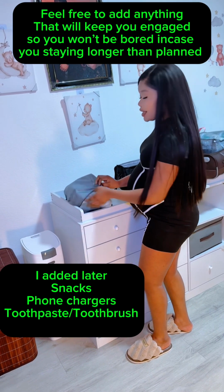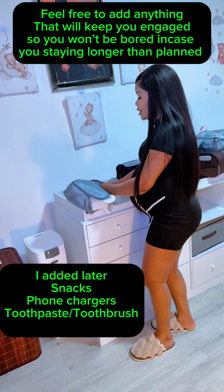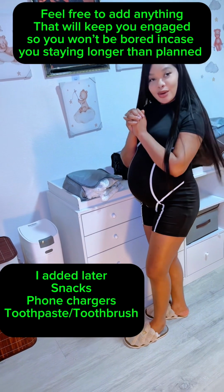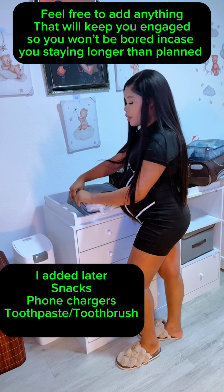So I'm going to get snacks, which is very important. I haven't gotten them yet. When I do get snacks, I'm also going to be adding snacks in my bag. And this is basically all I am packing in my hospital bag. If you have more, let me know in the comment section.